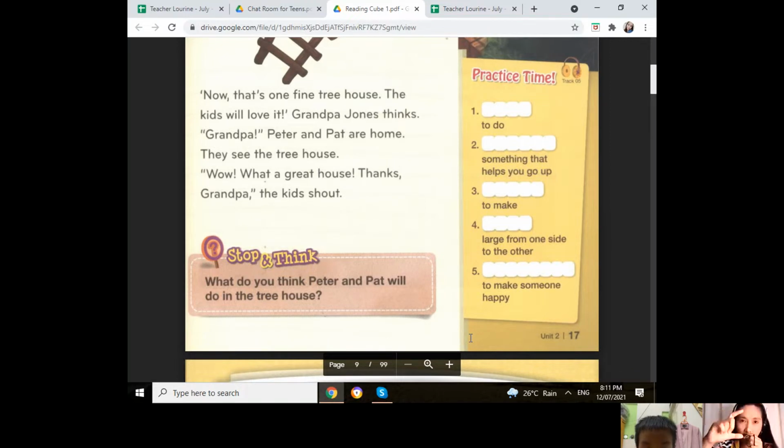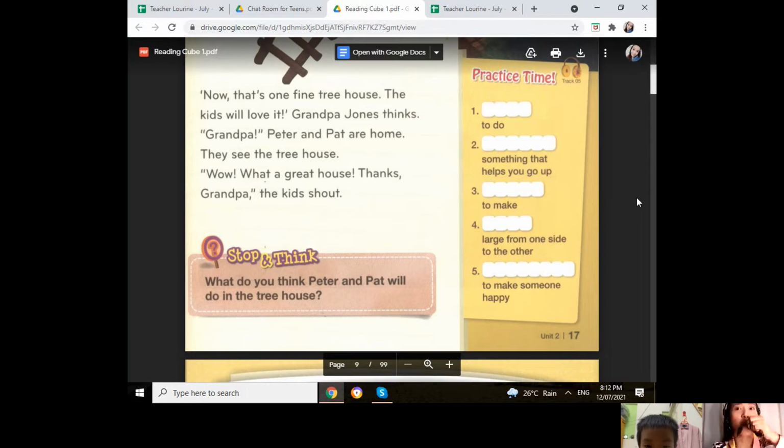So let's go to the box below that. Stop and think. We have one question below. What do you think Peter and Pat will do in the tree house? I think Peter and Pat can do exercise in the tree house. That's one. They can play, they can do some exercise, they can enjoy themselves inside the tree house. So, wow, that's very interesting. I would love to come.